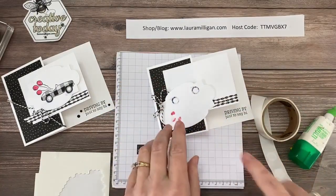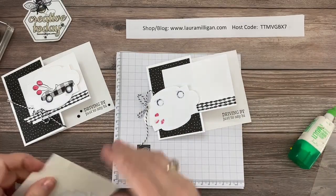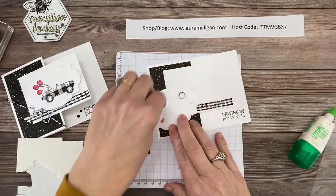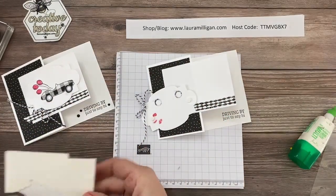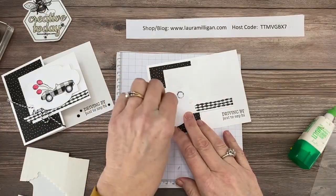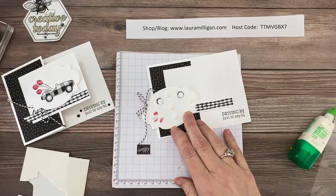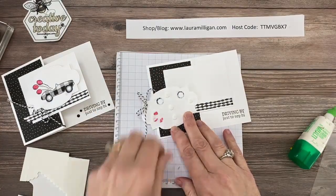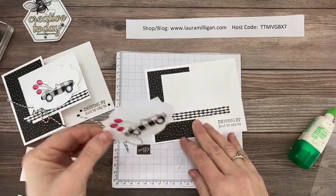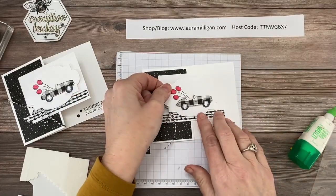And then this piece I'm also going to attach with some dimensionals. I just had my mini ones handy, so I'm just going to use those. The regular ones would work as well. Okay. And that's just going to go right on there like that.